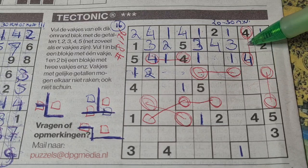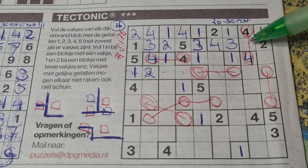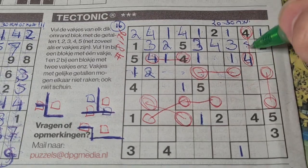Then, I think this box should be a 5. Because it can be 1, can be 2, can be 3, can be 4. Yes, definitely 5.